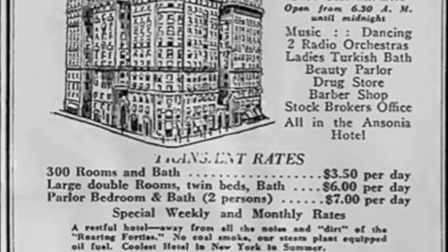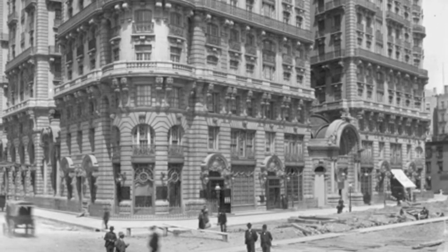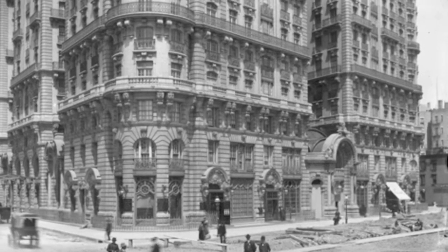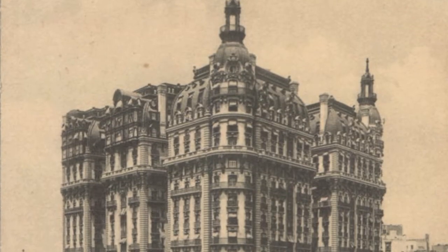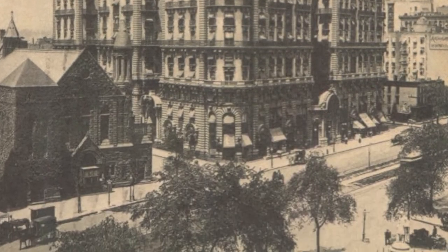The facade was light stone. Its steel frame skeleton would support the loads of the building. This made thicker walls optional because they were now just weather barriers instead of structural walls. They also used terracotta to fireproof the walls.